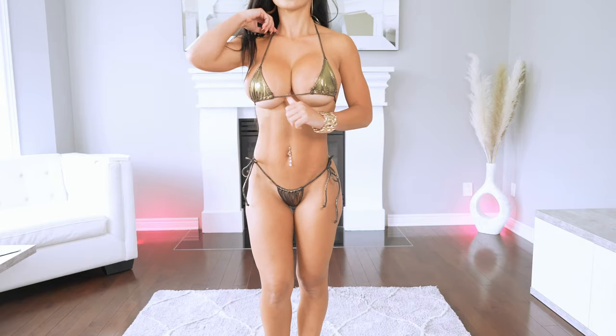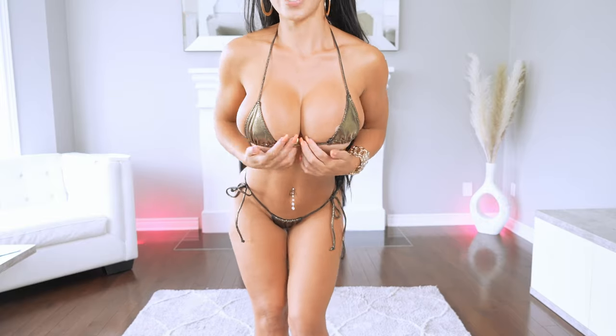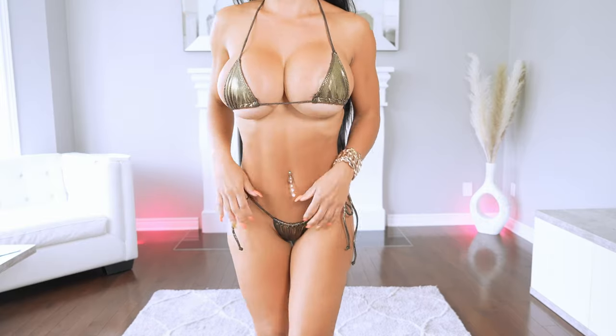Gold and black. I want to say that it has some kind of disco feel vibes to this little micro that I'm wearing right now. So same thing like the last one. Adjustable strings on the sides and in the back.